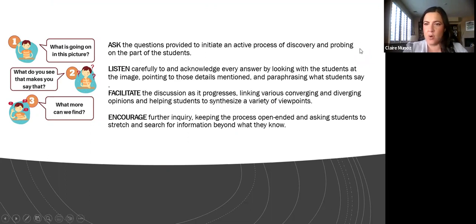In asking these questions, we are initiating the active process of discovery and probing on the part of the students. As a facilitator, as a teacher in a classroom, or as an educator in a museum, it's our role to listen carefully and to acknowledge every answer by looking with the students, pointing to the details mentioned, and paraphrasing what students say. The paraphrasing part of visual thinking strategies is really important because it demonstrates that you're hearing what your students are communicating, and you're respecting their contributions to the conversation.